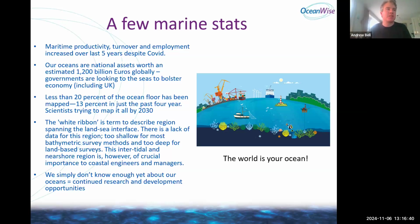A particular area that's of interest to us, particularly when we're working on the land as well, is known as the white ribbon, which is a term to describe the region spanning the interface between the land and the sea. And surprisingly, there's a real lack of data for this region. It's too shallow for most bathymetric surveys, and too deep for land surveys. So this interface, essentially the intercoastal zone, remains an area with a lack of data. That would be true in our products to some extent, although we are working hard to fill that gap.